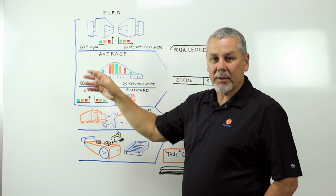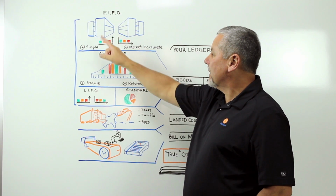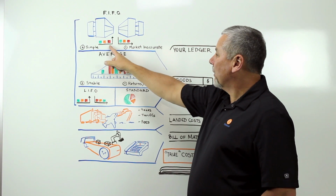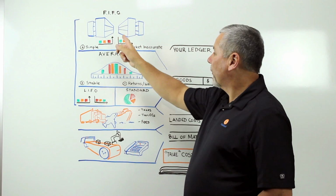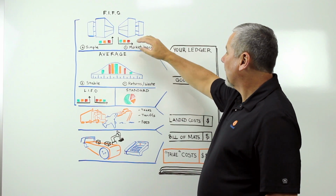For accounting purposes, establishing a price, imagine this is a conveyor belt and red comes into inventory, orange, then green. It means that if the red one was in first, the red one goes out first. So first in, first out, and that's how you establish your pricing for the products that you're going to sell.